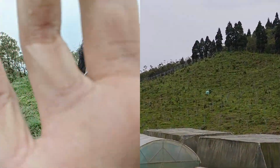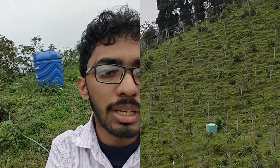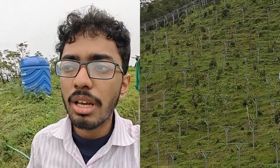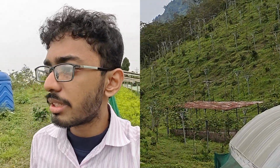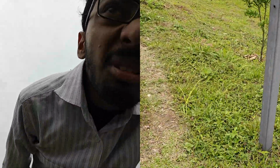If you see there, I don't know if it turns out, I can zoom as well. Okay, it's the first time I'm using this dual mode camera actually. So you see, this entire region has these kind of support structures, and the kiwi plants are growing all over the place. And right now it's the season of kiwi. Kiwis will start, I'm not sure, but I think this is the season. This entire area is like this, with all these structures. So you can find kiwi, you can find cinchona. Let me show you some more.